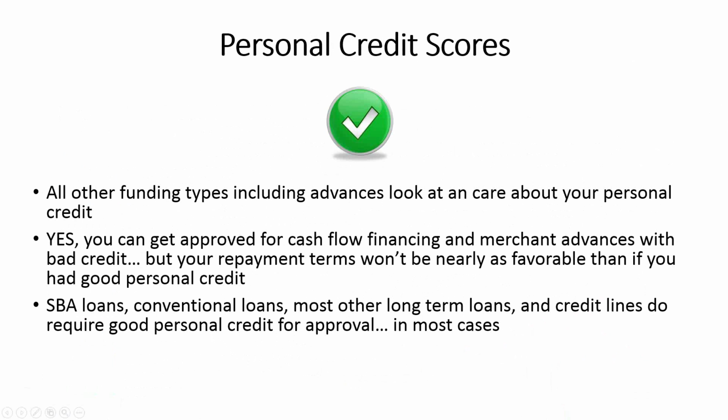SBA loans, conventional loans, most other long-term loans and credit lines do require good credit for approval in most cases. Some, like advances, won't. A lot of them won't lend you money unless you have good personal credit, like SBA loans. You go into your bank, they're going to require good credit, all those types of things. But in a lot of other cases, you can get approved even with challenged credit, especially if you have collateral, cash flow, things like that.